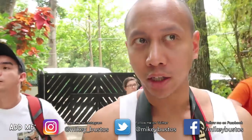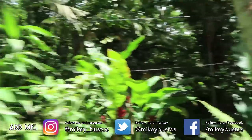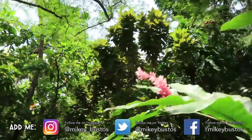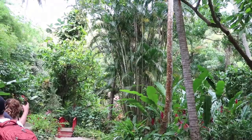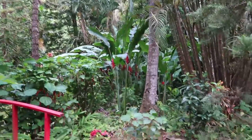Mabuhay squad, we're now here at the botanical garden. Holy wow, beautiful. Look at all of this lush rainforest plantage. Remember, 2 days ago in the vlog, the plant life here in Saint Lucia is amazing. Wow, I love the landscaping here. Apparently a lot of these plants are imported from Africa and other countries.